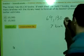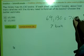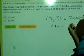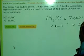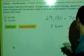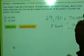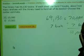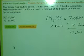So let's round. Ready? 69,000 is closest to 70,000. So 70,000 divided by 7 books. How many shelves do you think? Well, get rid of the zeros. 70 divided by 7 is just 10. Now add those zeros back down. 10,000 shelves.